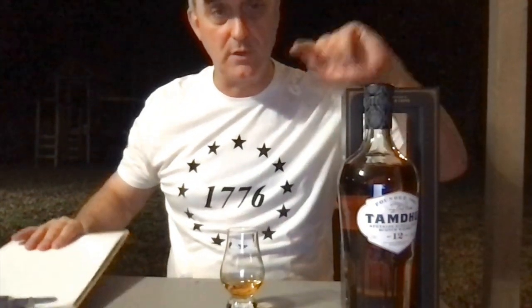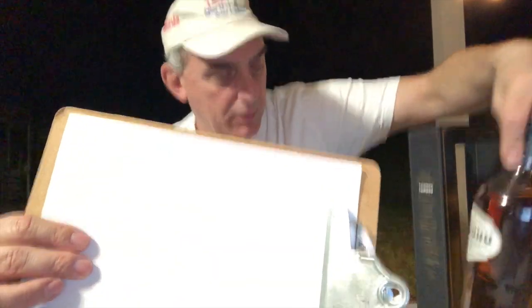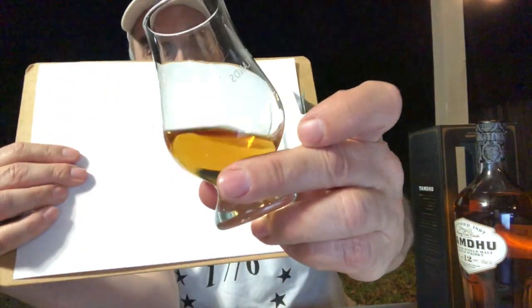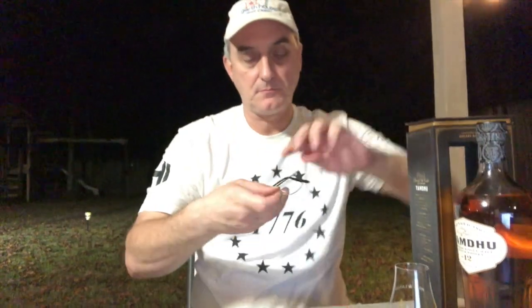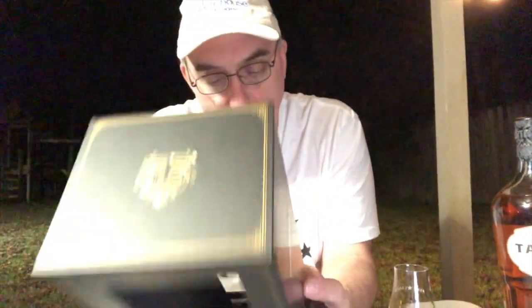So, speaking of natural color, let's go ahead and show it to you. I believe they also don't chill filter, but let me show it to you in the glass. Tell you what, it still continues to air out some. Okay. I'll go with the bottle first, since 12-year-old really doesn't say much of anything. 43% ABV. Nothing. Well, the box has quite a bit. Well, I say that, and it doesn't really have that much.